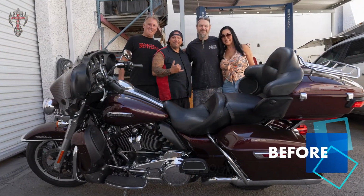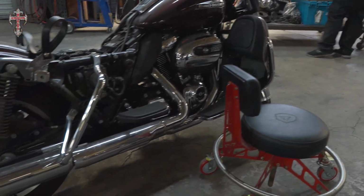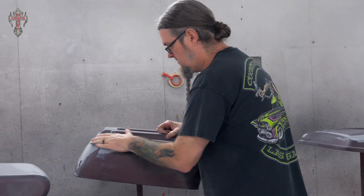I want you to see a new build that we recently got completed. This motorcycle is gorgeous. It's a gentleman named Bob, way cool client. 2019 Ultra Classic. Check out what Shannon did all over this bike and what Ryan did all over this bike. You guys are going to dig it. I know you're going to wish you were in the wind on this.